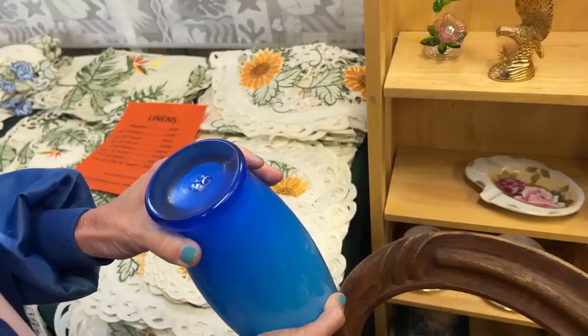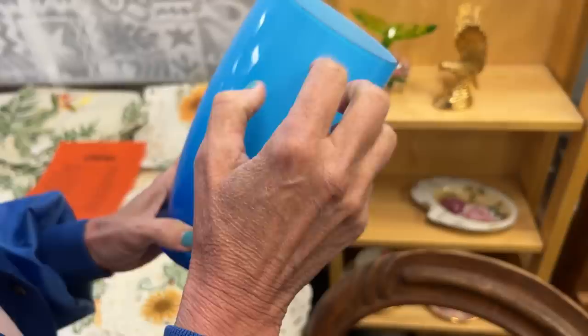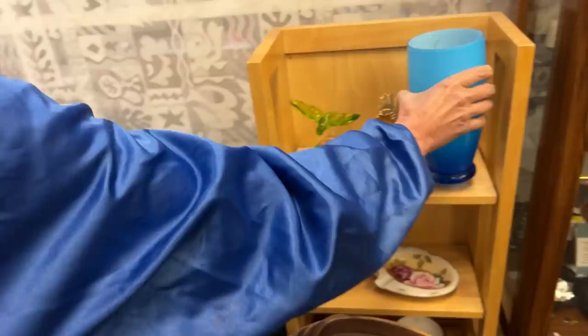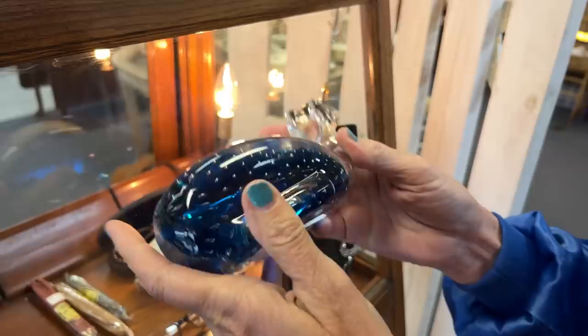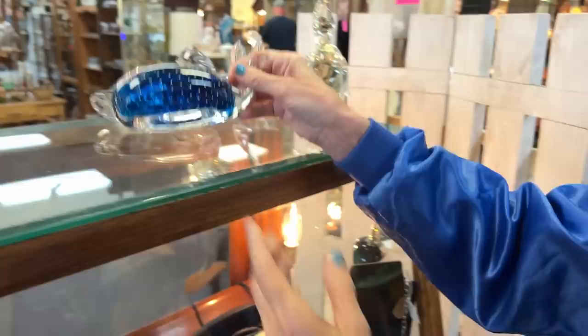Ah, it is gorgeous designs. They're trying to look like they're in the style of Carlo Moretti with the cased, with the white on the inside, but when you get it in your hands, it's definitely not the same quality. Oh, little whale with a controlled bubble, Bullicante. It's not signed, but it's done really nicely. Hopefully we find somebody having a really good sale in here.